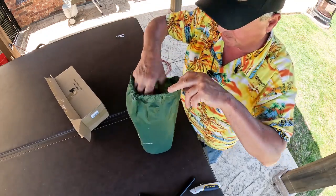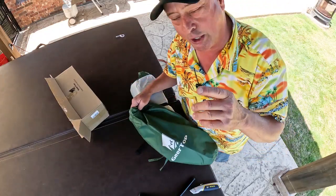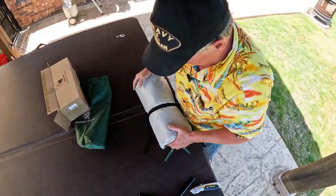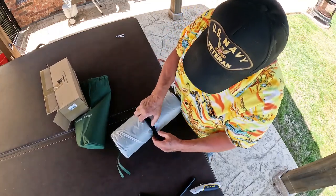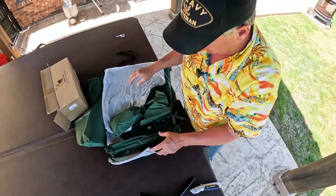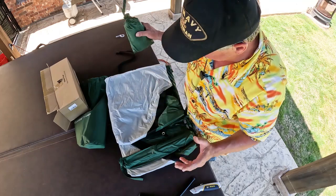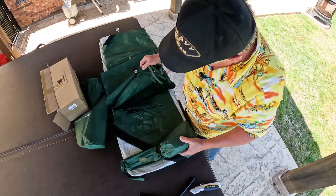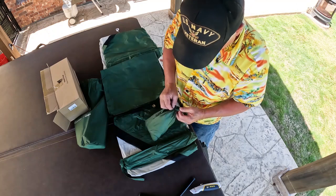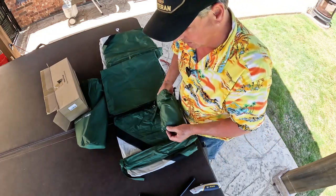This is a nylon car, SUV, truck awning. Got a pretty bag, Gear Top. So if you're out car camping, truck camping, van camping, and you need some protection from the elements, the sun, the rain, that's what this is all about. It has several ways to attach it to the vehicle. I live on top of a hill, and the wind here is relentless.